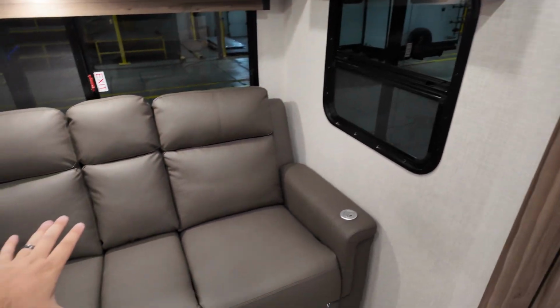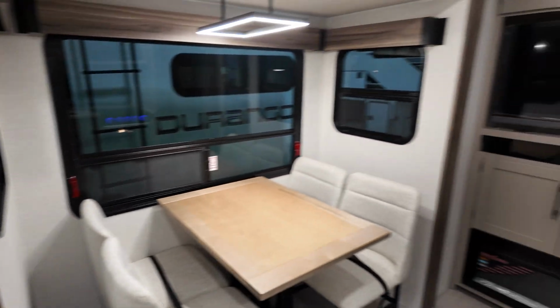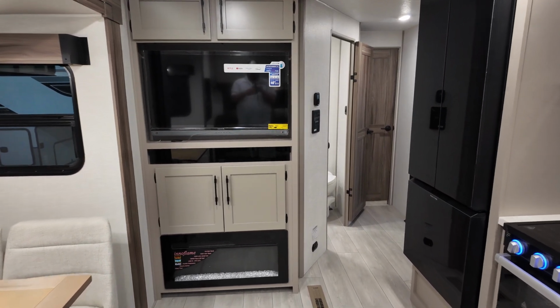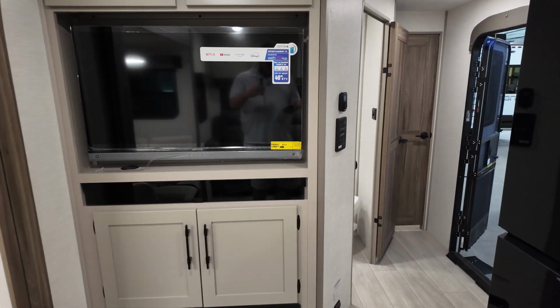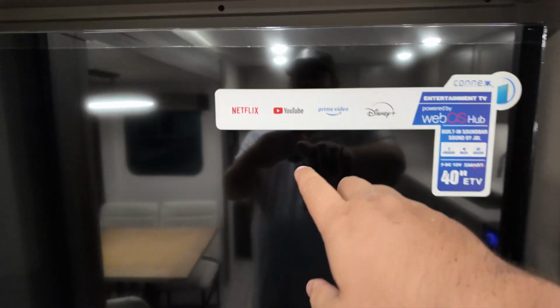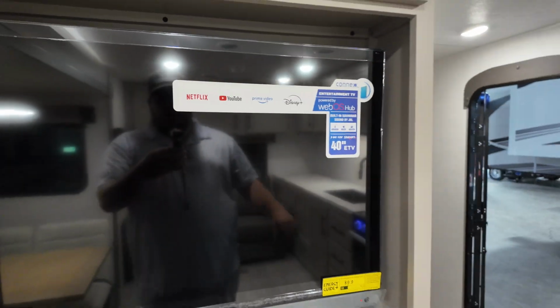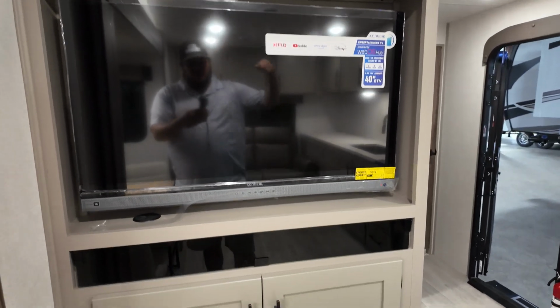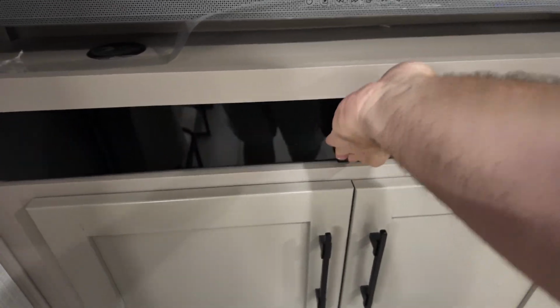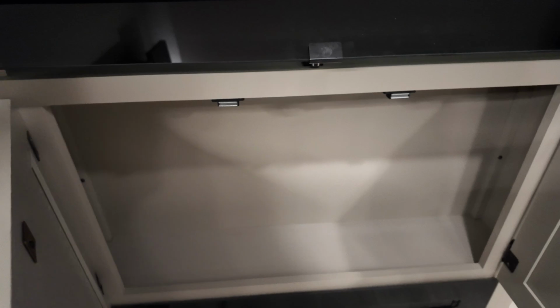And then you saw the couch right here. I'll show you more of that here in a second. But it's also directly across from your TV. Now, this TV is also going to have a built-in soundbar with the JBL speakers as well. So that'll get nice and bumping there for you. Plus, it's also a smart TV. So Netflix, YouTube, Prime, and Disney are all on the table, plus anything else that you might want to be watching. A little mini storage compartment right there. What the heck's going on? Why is that not open? Mini storage compartment right here, just for your average whatnots.